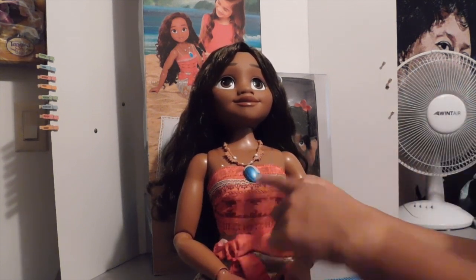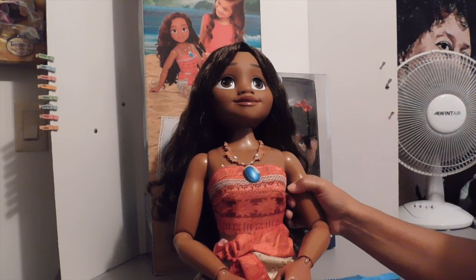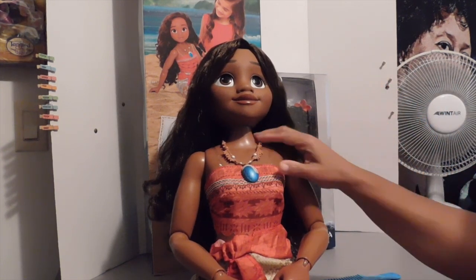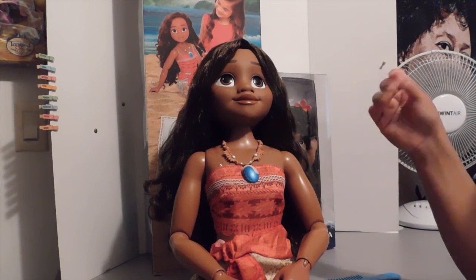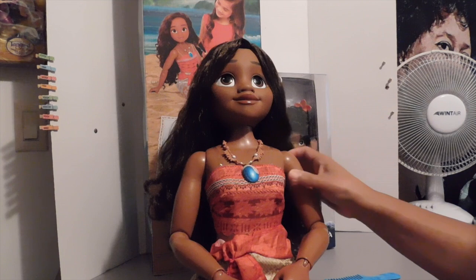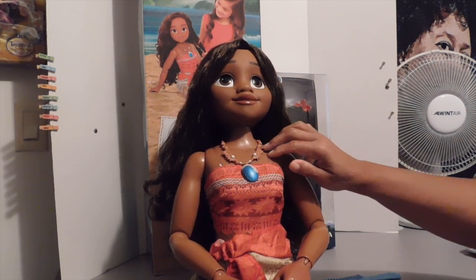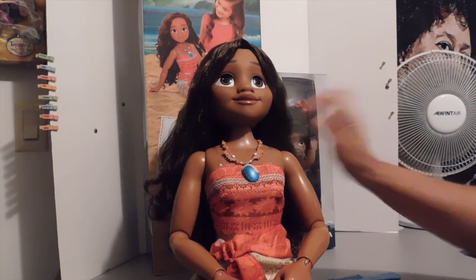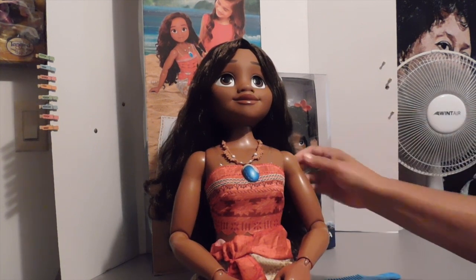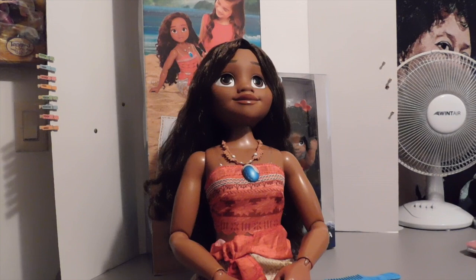So that's next. The necklace is stitched to her dress, and it's so much like her necklace in her movie. And it is removable. Everything on this doll is removable, and it's really cute. And then her top has these clear spaghetti straps, and the top and the skirt are 2 pieces. But let's talk about the articulation.